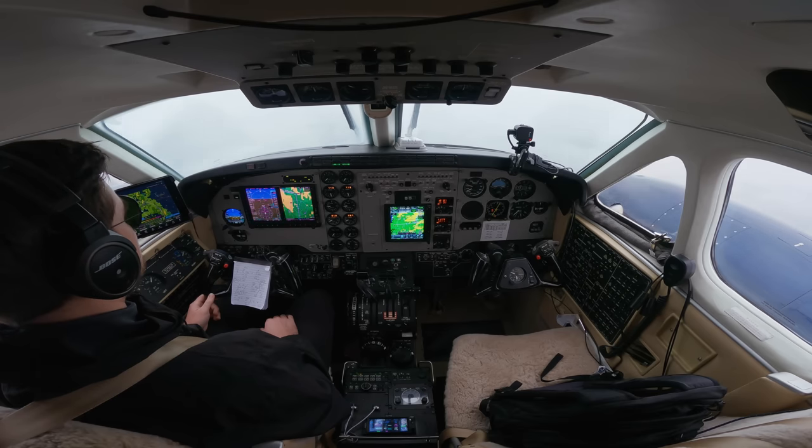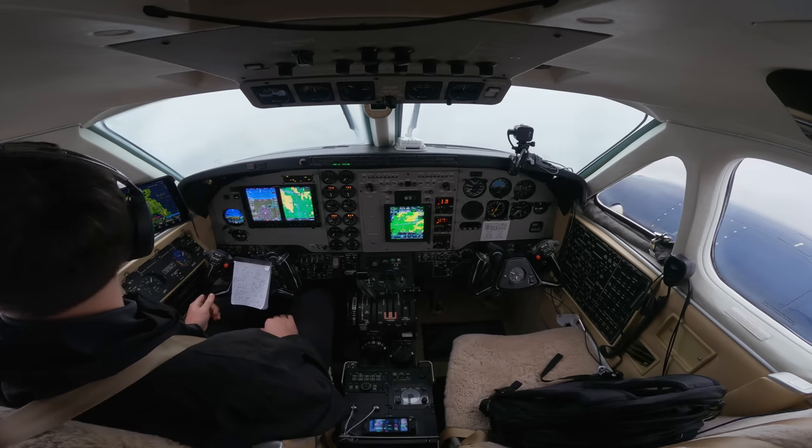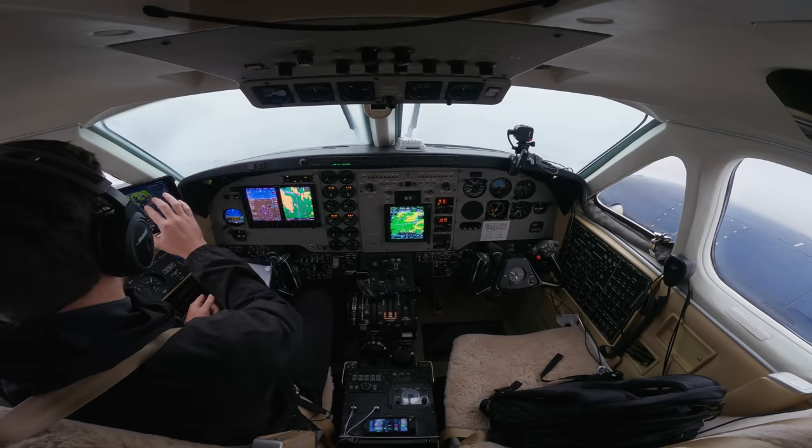Approach, Southwest 353 is out of 2 for 4,000. Southwest 353, Nashville departure, radar contact. When able, turn left, direct Kello. When able, left, direct Kello, Southwest 353.